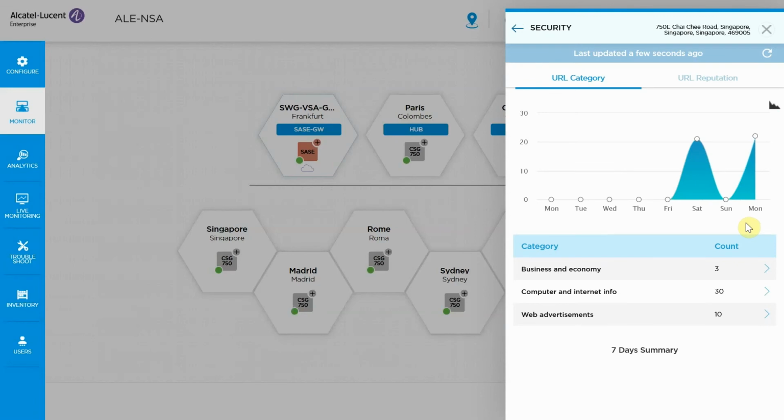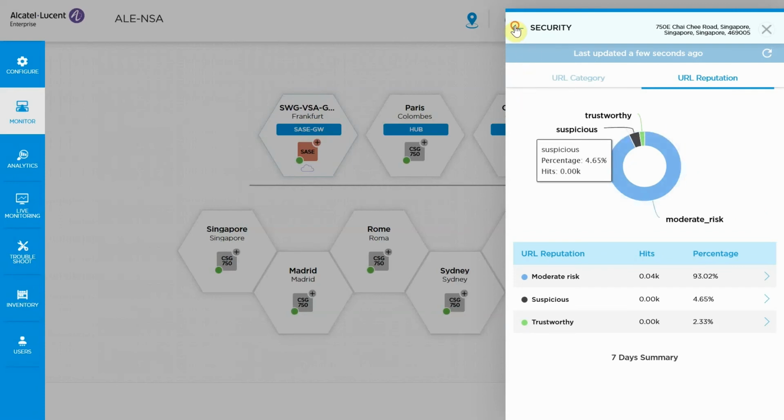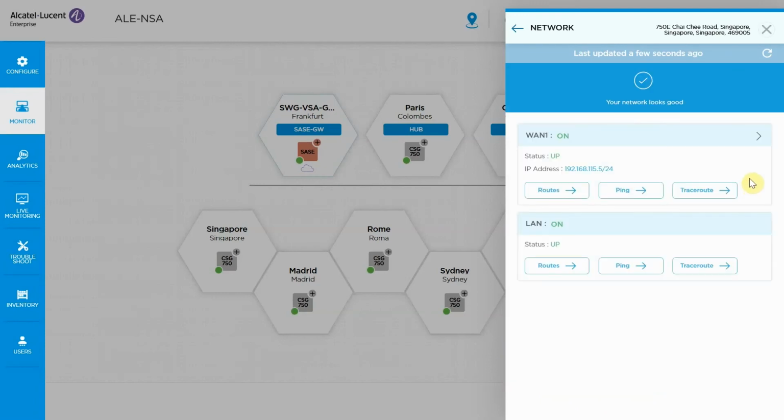And what we see here is the different URL categories and the number of hits for each one of them through time. We can also see the reputation for each of those URLs. If I go back, we can go to network. And so for each interface, we can see whether it's up or down, and then we have simple tools such as ping and trace route.